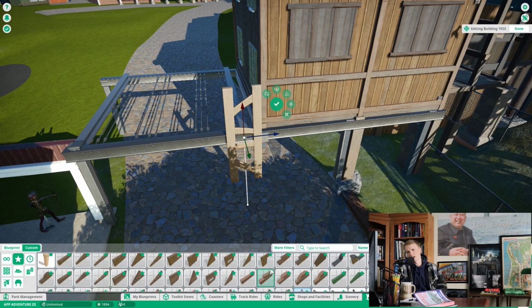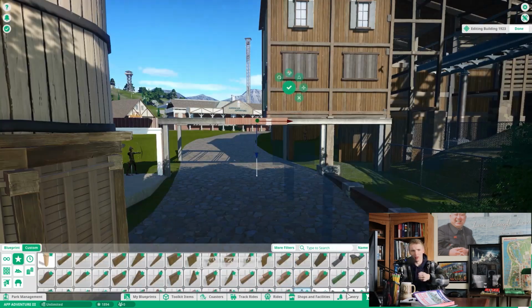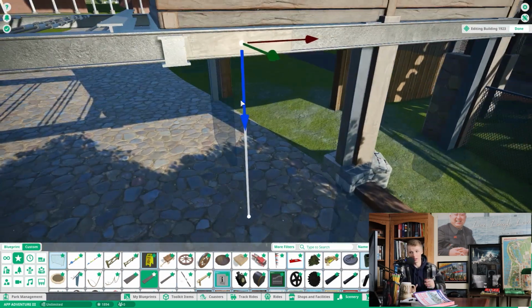So we ultimately decided on building that iron overpass. It'd be a newer thing to get a post out of the middle of the path so you have room. But we'll go over all this in the real-time overview, which of course is going to be timestamped down below, per usual.